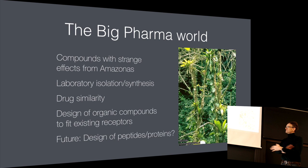The problem though is that here too, this was easy for the low-hanging fruit, but there are relatively few tribes that have identified plants that are good at curing, say, cervical cancer or something, right? As we're getting into more advanced treatments, there are fewer things in nature that will work.